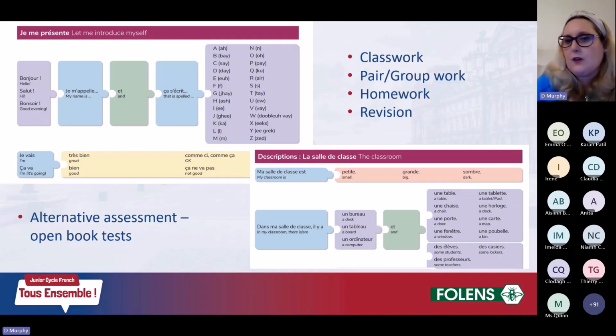When do I use them? I use them in class for classwork. They're great for pair or group work. They're also good for homework, giving the students the tools they need, and for revision. Sometimes students panic at revising a whole chapter. I would always direct them to the sentence builders to help them with that.